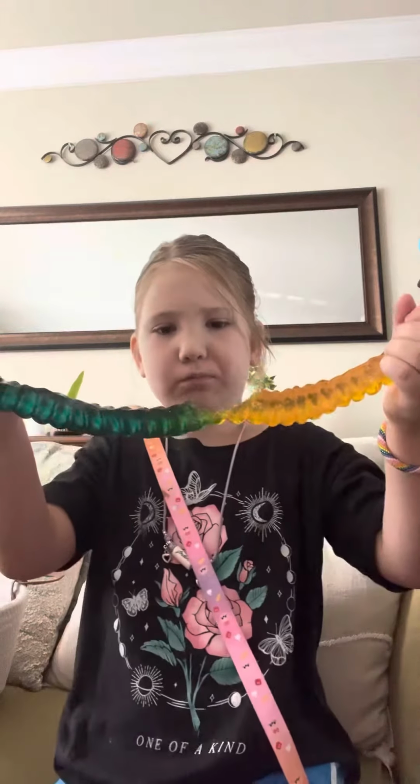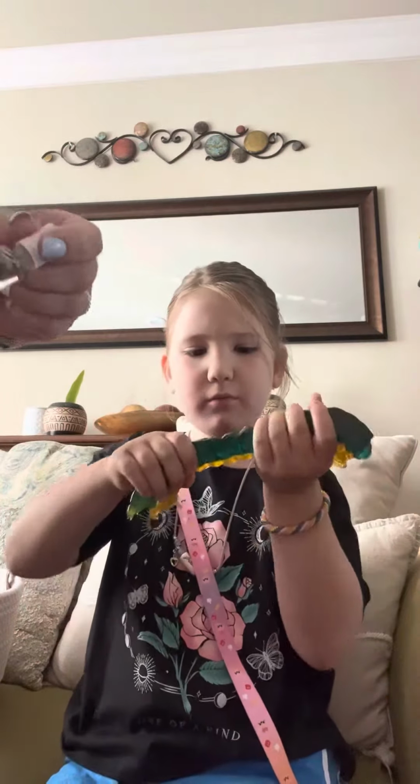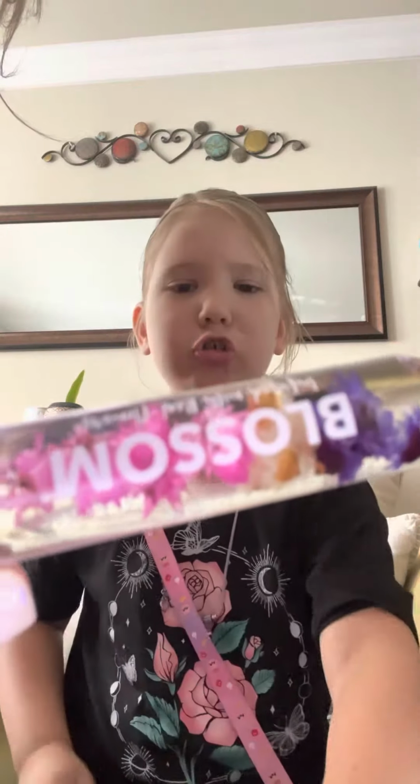Trying to be a vegetarian, but. You just had to try that, right? And you open it up and it has the little roller ball and the little flowers inside. I'm pretty sure everybody knows.